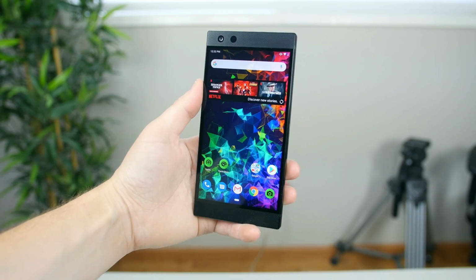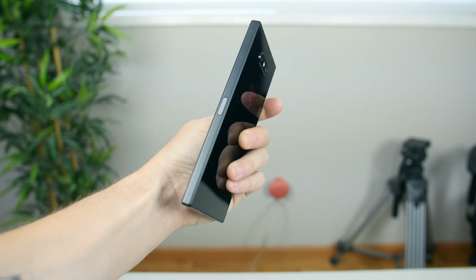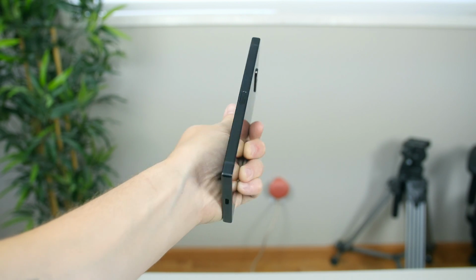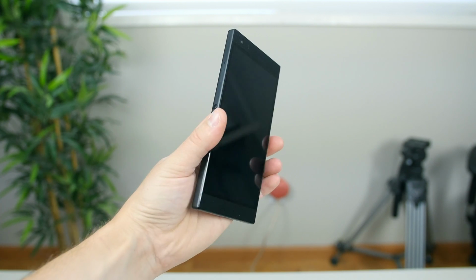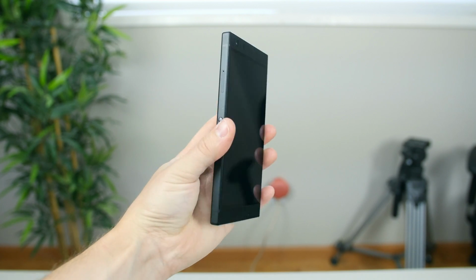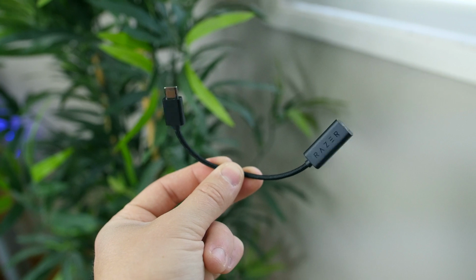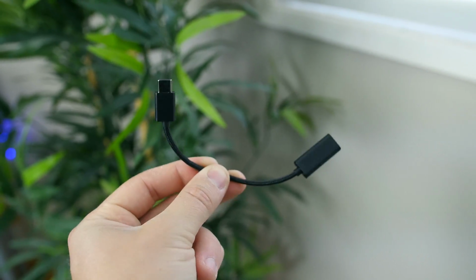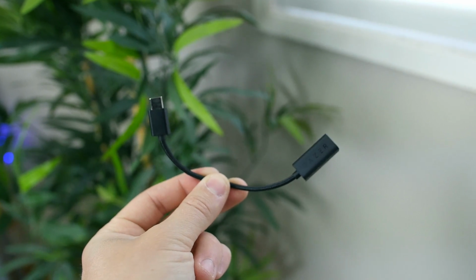Now, I actually don't mind the blocky look and feel of this phone, even though one could make the argument that rounded, tapered sides could make the phone feel more comfortable in the hand for gaming. But I do feel like this phone should have a headphone jack, especially if it's geared towards gamers. It has a USB-C adapter in the box with a 24-bit DAC, so it's not the biggest offender in this area, but a headphone jack would be nice.